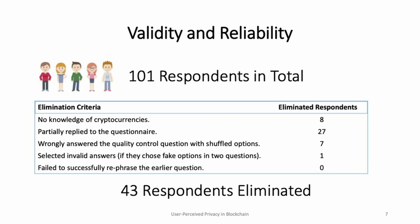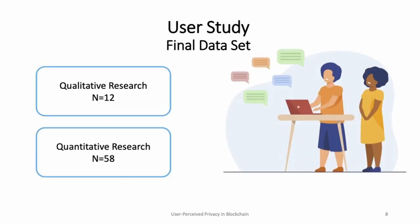In total, we had 101 respondents. And we eliminated 43 participants by these exclusion criteria. And we also have qualitative research with 12 users, 10 males and 2 females. But it was at least 16% more than the females in the room, and also 58 in our quantitative part.